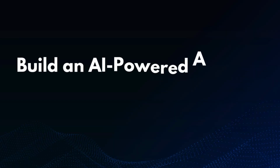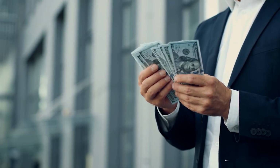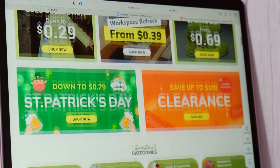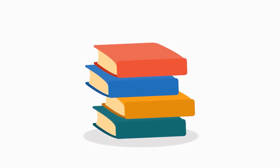Build an AI-powered affiliate marketing website. Building an AI-powered affiliate marketing website is a great way to generate passive income. With DeepSeek AI, you can create detailed product reviews, comparisons, and blog posts, while Google Books helps you gather expert insights to make your content more authoritative.